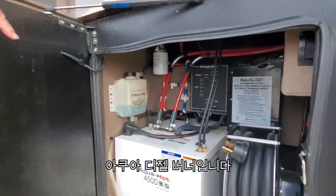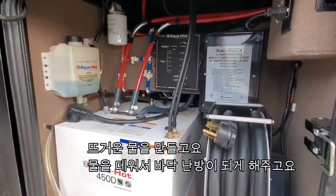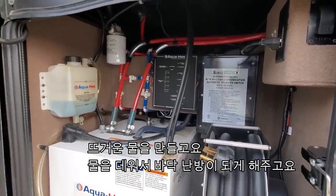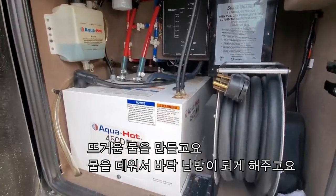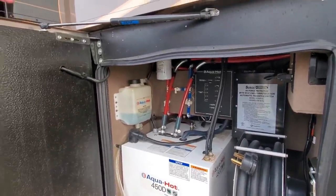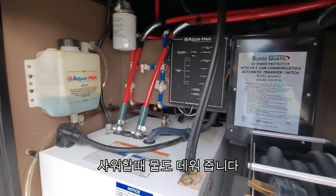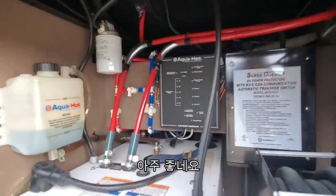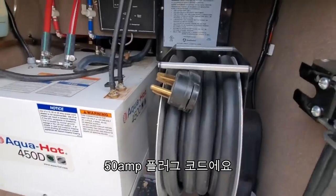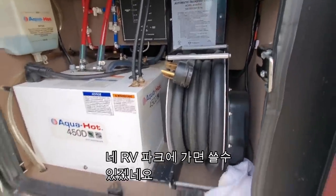They call that Aqua-Hot. It's a diesel burner. So it heats up your hot water, and that hot water heats the floor. It heats forced air, and it heats your water for showers and stuff. You never run out. Nice. That's 50 amp, so when you plug in the electricity, yeah, when you go to an RV park.